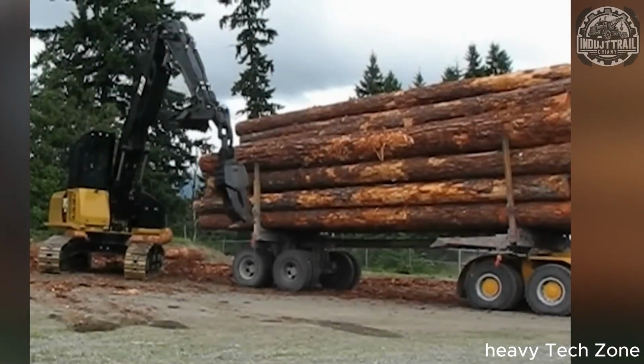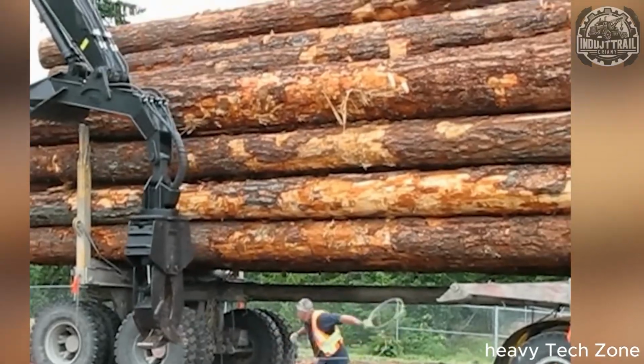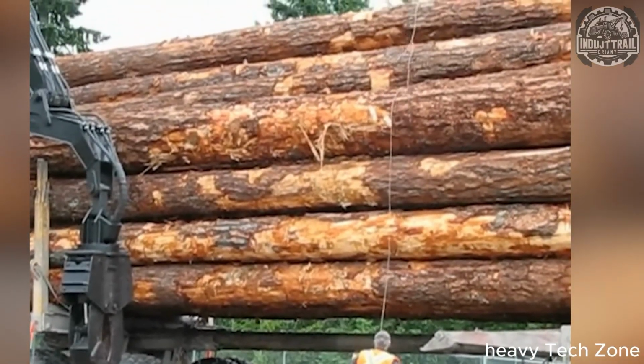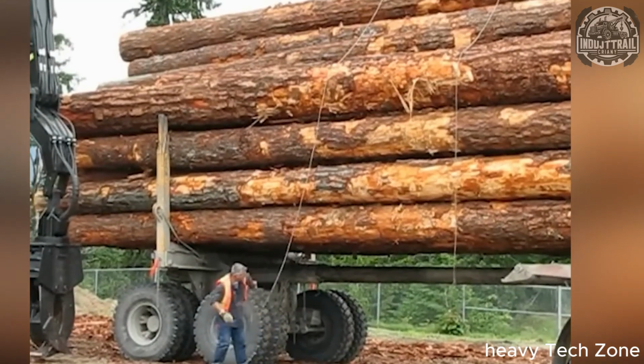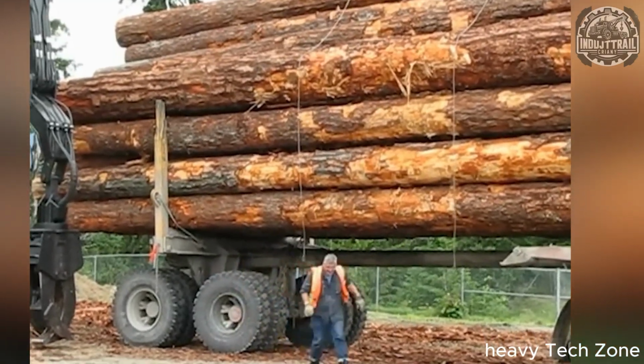This isn't merely draping a tarp. It's a precise operation, crucial for load stability during transport, on demanding off-highway terrain. The act of throwing the wrappers, while seemingly simple, requires considerable skill and experience, especially considering the height and uneven surface of the log pile.